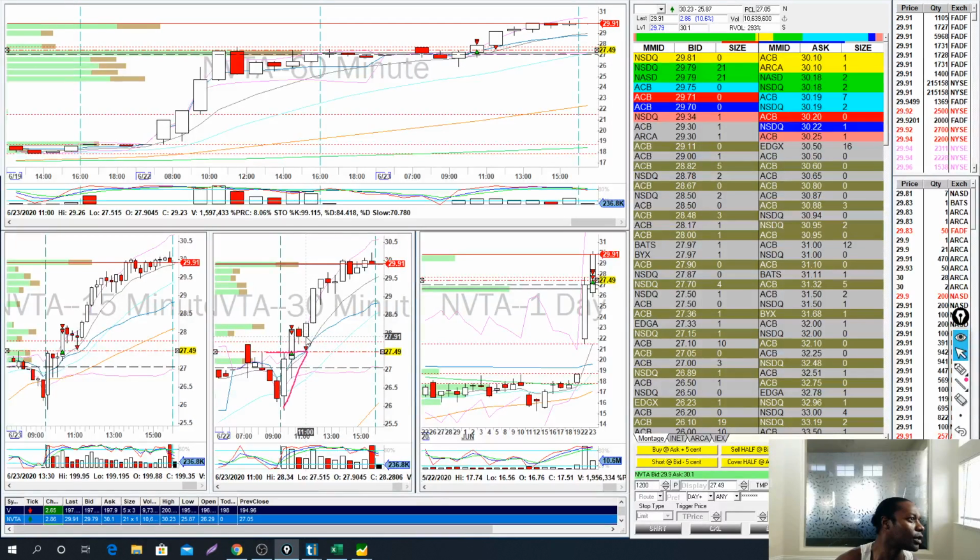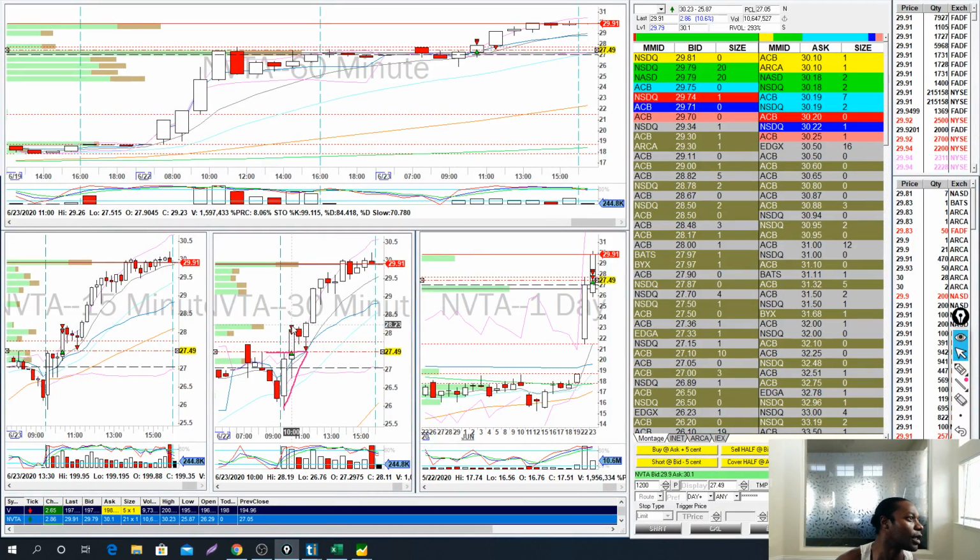Got a 2-to-1 up here at like 27.94. Took some out again here at about 28.10. Had my next target at 28.20. This candle got up to 28.19 before the ticker began to sell off and pull back here.